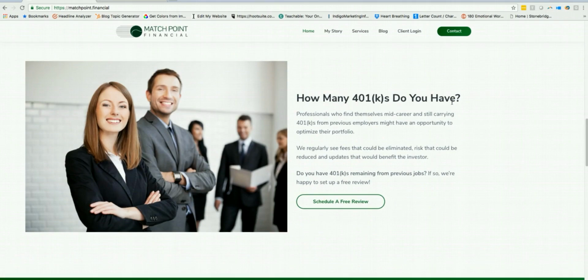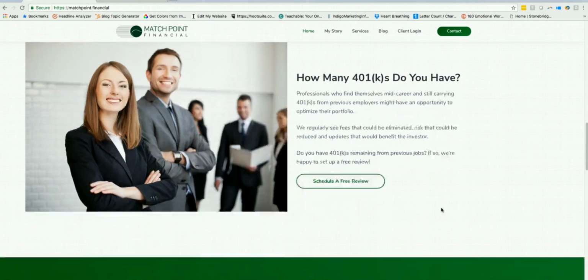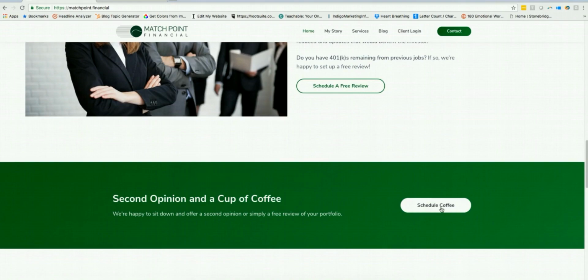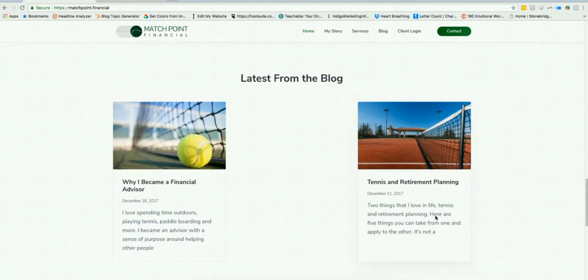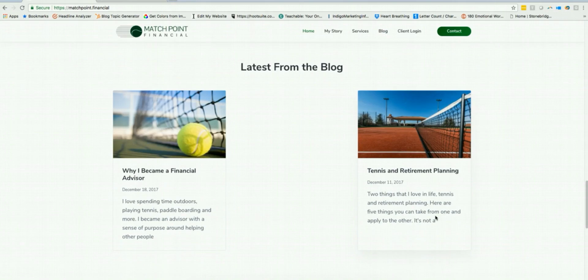And this is another niche specific marketing effort here. How many 401ks do you have? Schedule a free review. It makes it so easy for people to take the next step when they're on his site, maybe at 8 p.m. and his office is closed. They can still schedule an online appointment. And it's just so easy to schedule a second opinion and a cup of coffee or take all of these appropriate next steps for people who are interested.